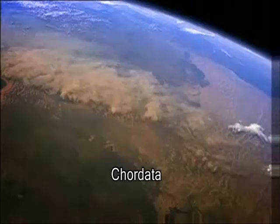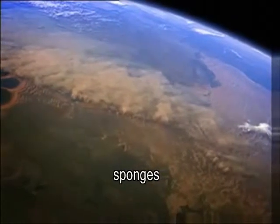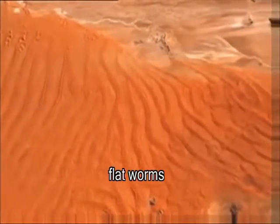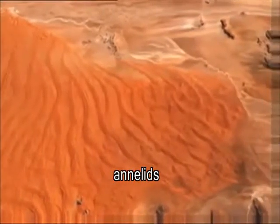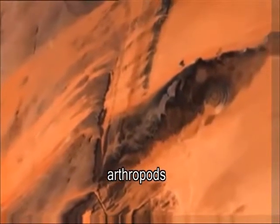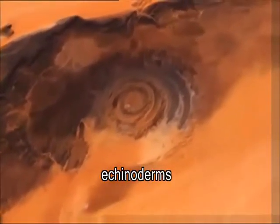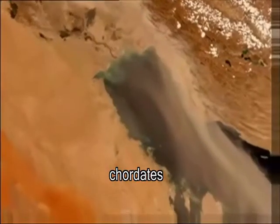In formal terms, these are the mollusks, 112,000 species; sponges, 5,000 species; cnidarians, jellyfish and friends, 11,000; flatworms, 25,000; nematodes, 80,000; annelids, segmented worms, 15,300; arthropods, 1,134,000 plus, maybe as many as 8 million; echinoderms, starfish and friends, 7,000; and chordates, vertebrates and lancelets, 100,000 plus.